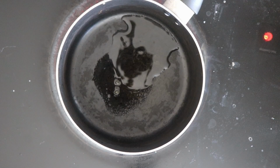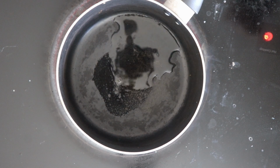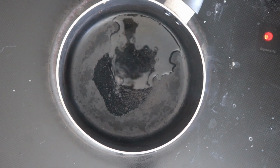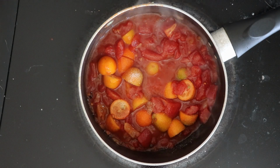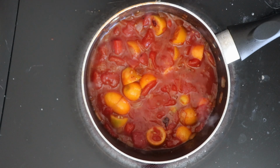I think a beautiful way to combine kumquats and tomatoes is gonna be in a soup. I've done this with rhubarb and tomato before, so I think it will be good, but we're just gonna keep it incredibly simple and start off by sauteing some onions and a can of tomatoes. We're also gonna add just 10 kumquats that I cut in half. Let's add a little salt and a little pepper. And then we'll just let it simmer until everything seems a bit softer.